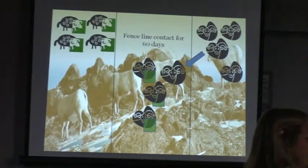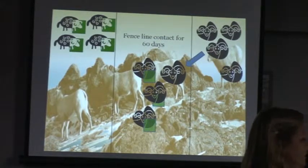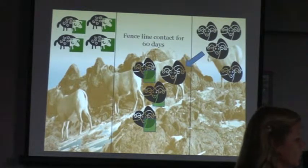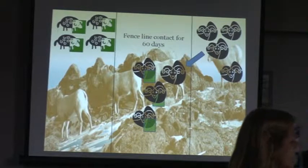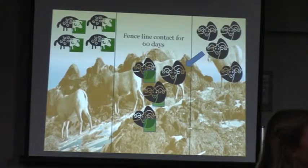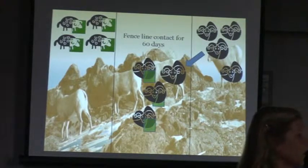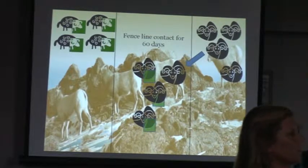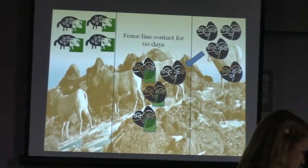Then they moved the bighorn sheep next to the domestic sheep. They weren't in with them, but they could run back and forth along the fence line and do whatever they wanted. Near the end of 60 days, they caught up all the bighorn sheep and found that 3 out of the 4 of them now had this little green fluorescent marker. They didn't have it to begin with, so the only way they could have gotten it was to have it come across from the domestic sheep. So they knew that it had to come from there.